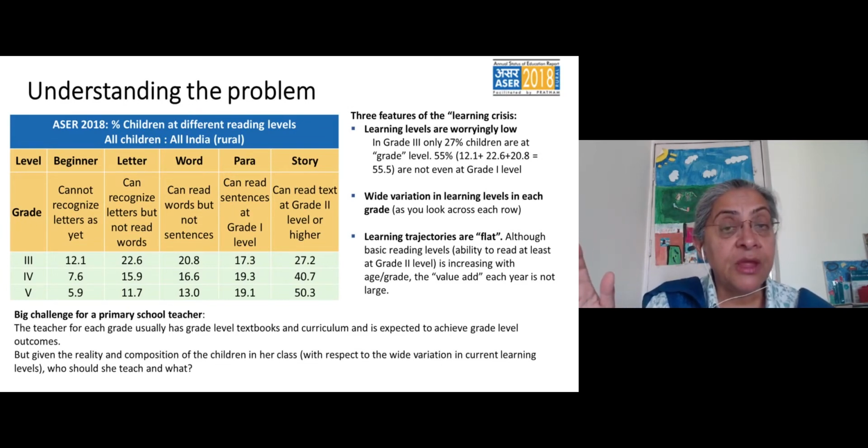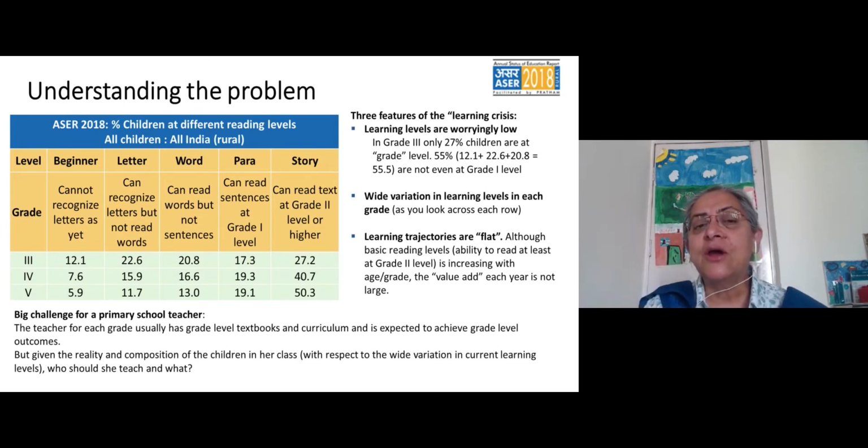Where are the other kids? We see another 17% who are at grade 1 level, who are able to read paragraphs. And once you can read paragraphs, I think the journey to being able to read a story is quite fast. What about the others? We see almost 21% who can read words but cannot as yet deal with sentences. We see another 23% who can read letters but cannot put them together in words. And we see 12% who are struggling even to recognize letters.